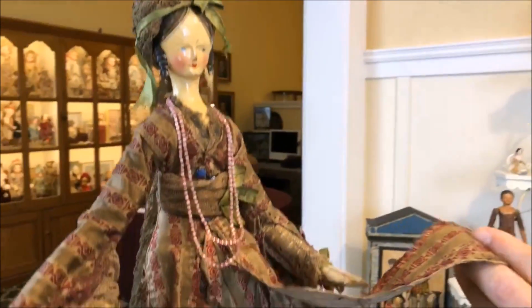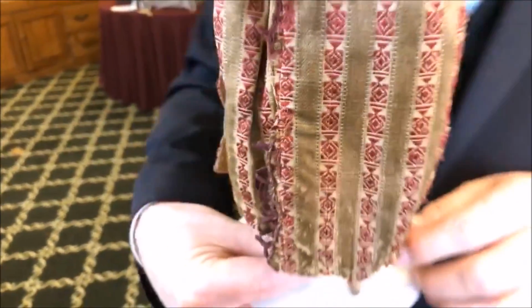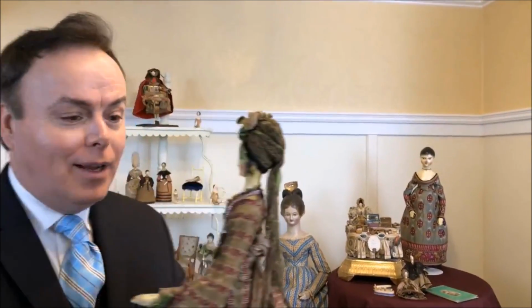So it's just a wonderful piece. It is incredible. I use this to remind myself that sometimes it's not worth it to get upset, and you never know, something better might be coming along.